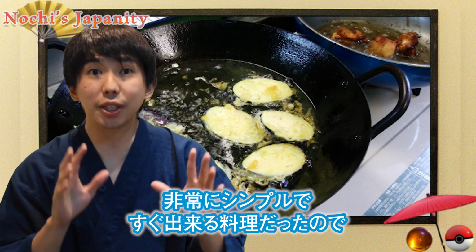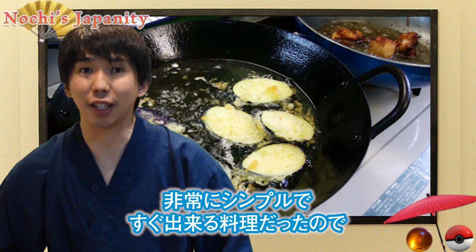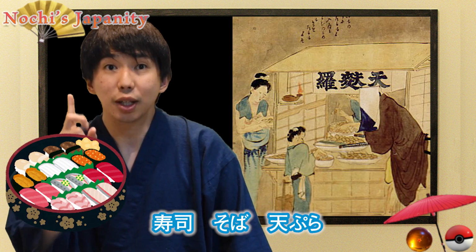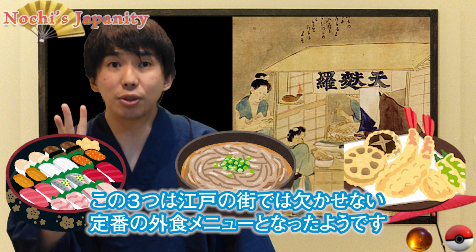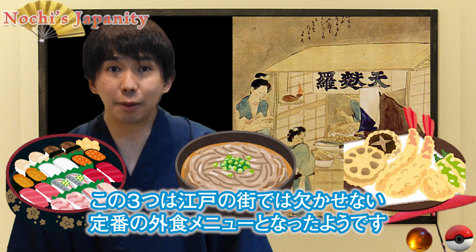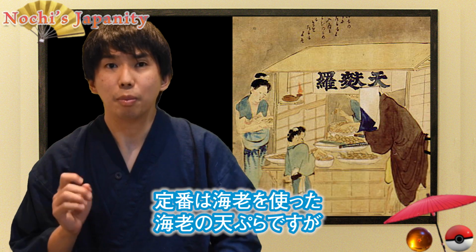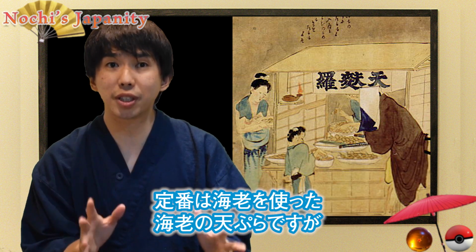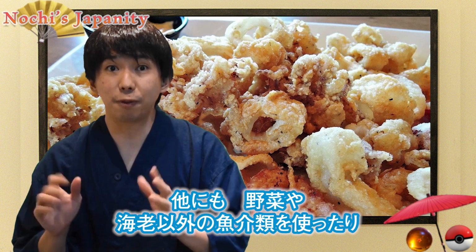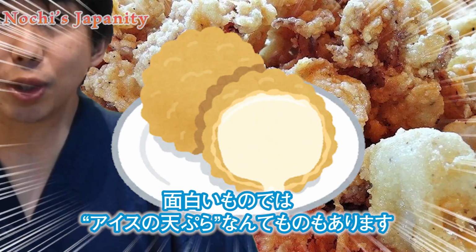Because it's very simple and it was a dish that could be cooked very quickly, in Edo it became very popular. Sushi, soba, and tempura, these three were indispensable in the city of Edo. It seems that it became a standard dining menu. Shrimp tempura made with shrimp was most standard. Other than shrimp, there are vegetables and seafood. There is also ice cream tempura as an interesting one.